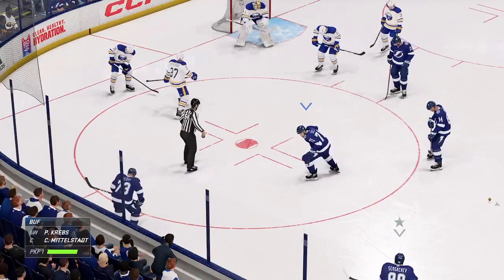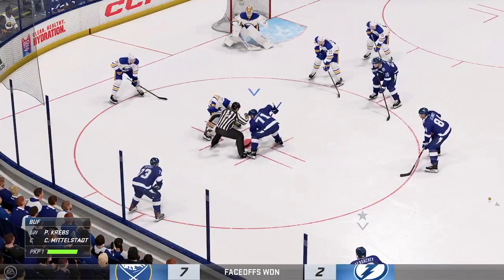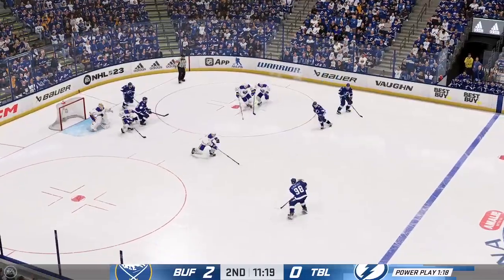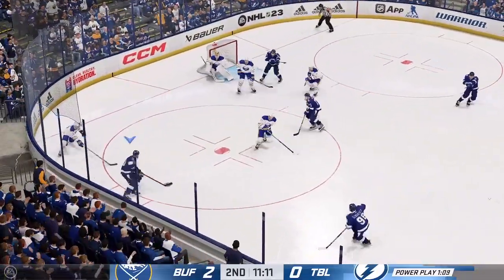Can they capitalize on this power play? Here comes the faceoff. Sorelli's won the draw, and they'll look to set up. And that goes off a player. Takes the feed at the point. Stops him cold.